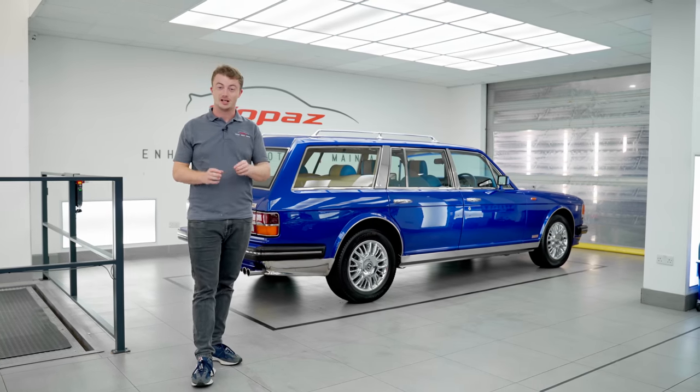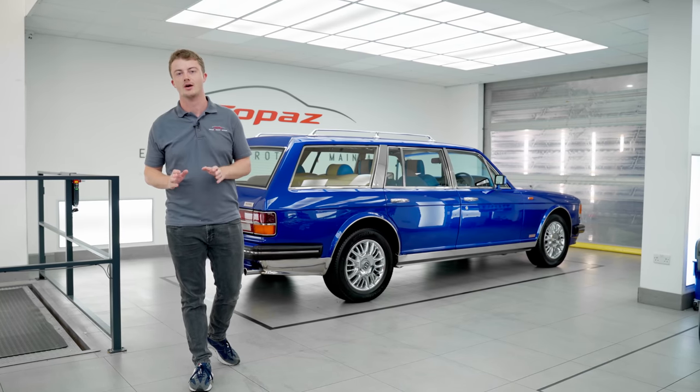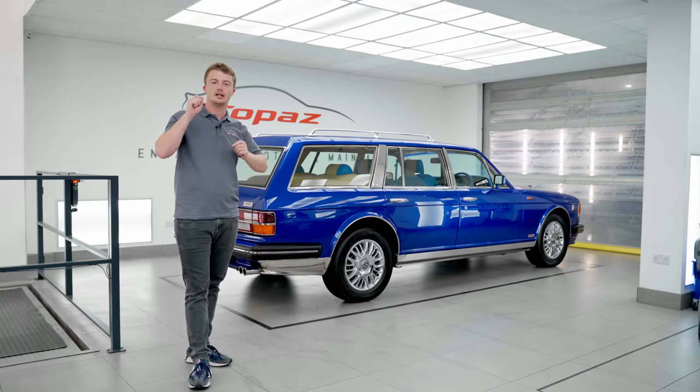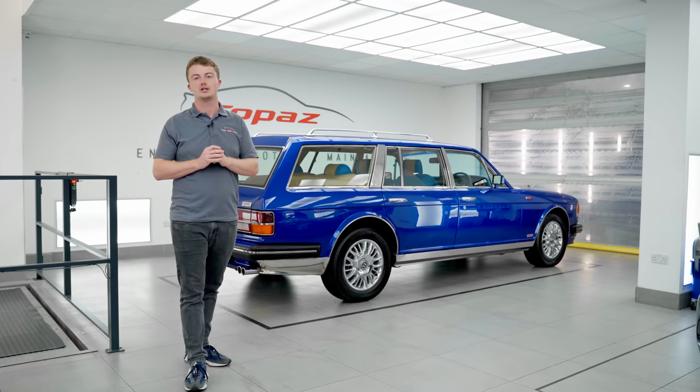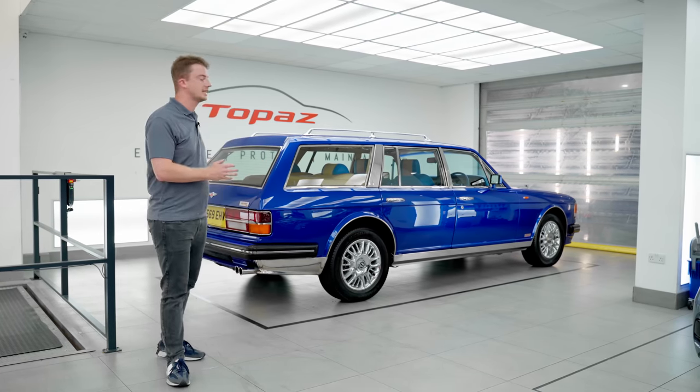Some of the details on this car, inside and out, are so bespoke that we're going to spend a bit of time at the end of the video showing you every single little thing on it. However, for now, I want you to sit back and enjoy our level 2 detail on this stunning Bentley Val d'Isère.